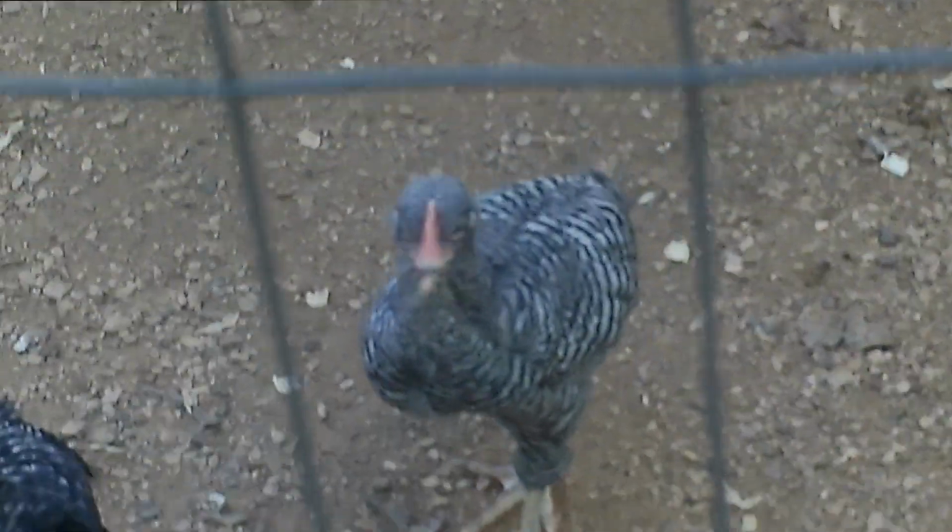My little Brahma bunch and the barred rocks are almost 6 weeks old now. Yeah, and this is the time when the Brahmas battle it out. Well, I don't usually have the barred rocks in here with them. So the barred rocks are getting a taste of the Brahma pecking order, and they really don't like it.